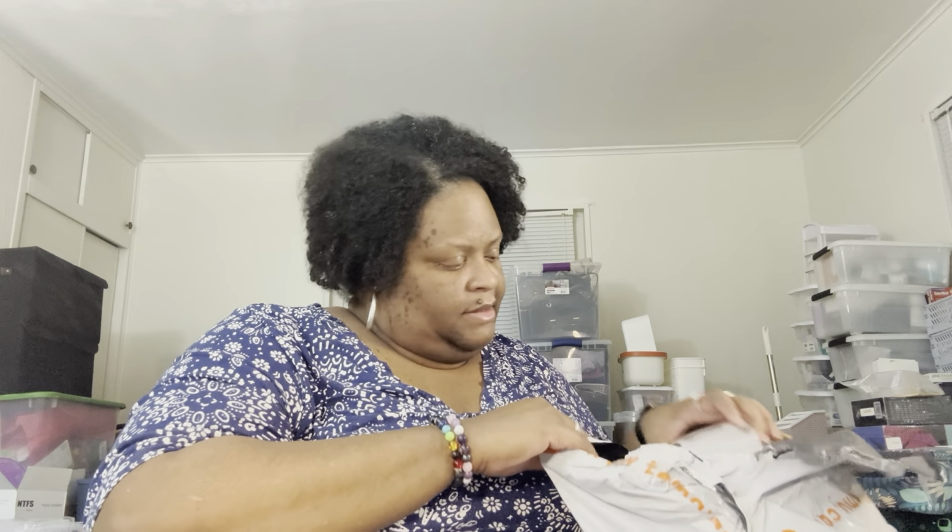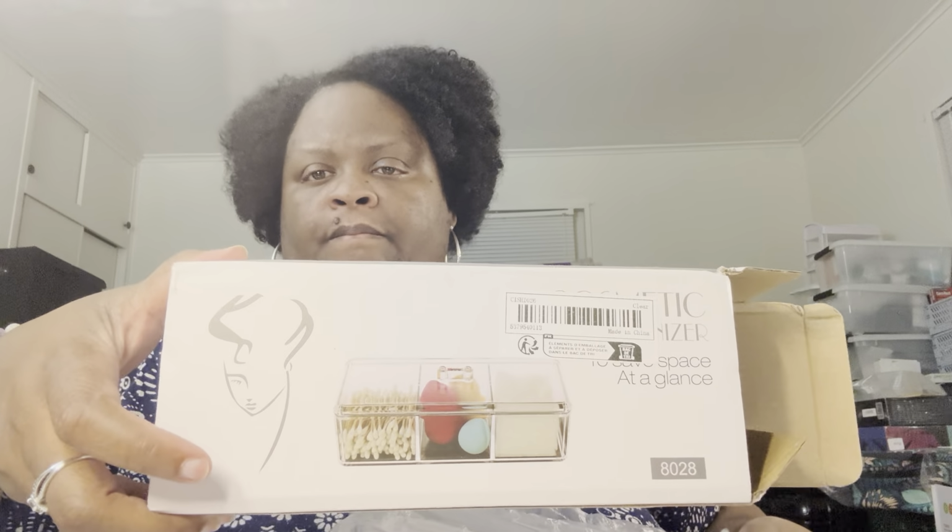So with this, I got this little, it looks like a cosmetic cotton and pad holder, but you can put your little sponges in there. You can put your Q-tips in there and little facial cotton wear in there. So let's open it up, which it already is. It looks like I paid $6.69 for this. So this is how it looks.